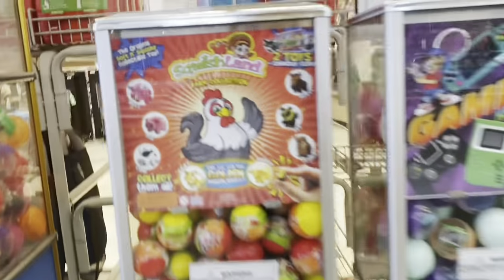The smell of this store brings back so many memories because I used to collect these little things called squishies that came in vending machines. Oh my gosh, they're right here.